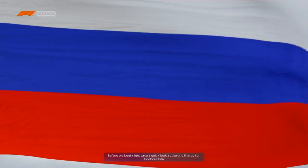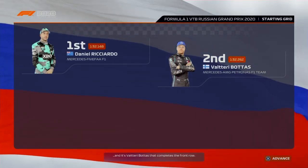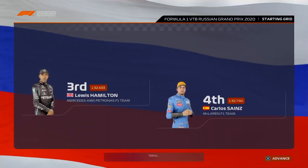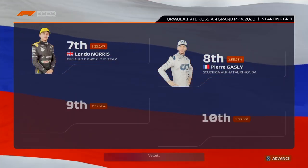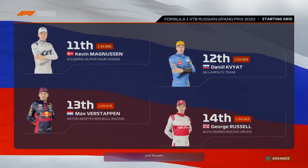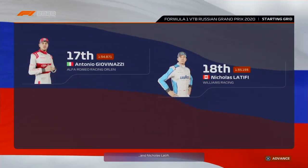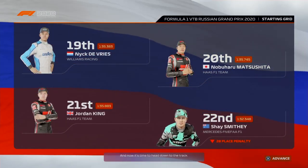Before we begin, let's take a quick look at the grid lineup for today's race. Daniel Ricciardo has a clear view ahead from pole position, and it's Valtteri Bottas that completes the front row. Looking down the rest of the grid, we have Hamilton, Sainz, Alexander Albon, and Leclerc, Norris, Gasly, Vettel, and Lance Stroll, Magnussen, Fiat, Max Verstappen, and Russell, Joe, Ocon, Antonio Giovinazzi, and Nicholas Latifi, De Vries, Matsushita, King, and Smith. And now it's time to head down to the track.